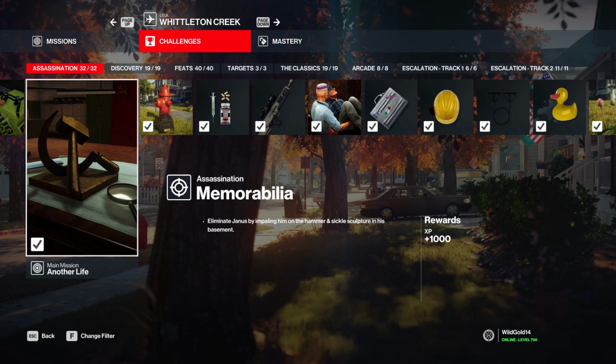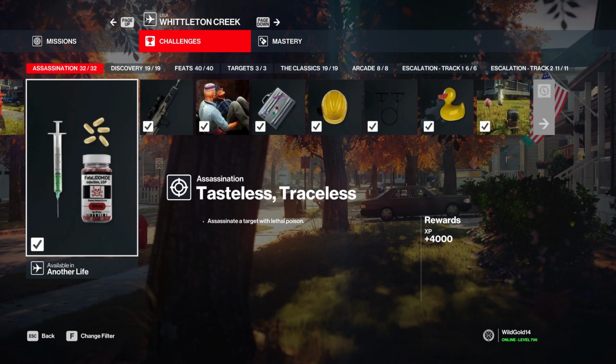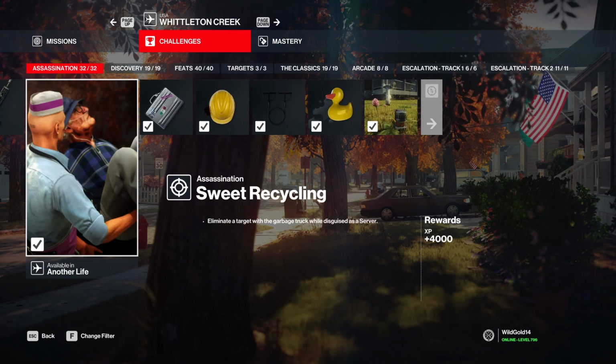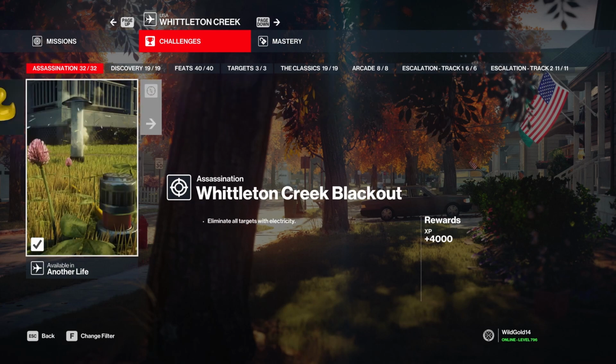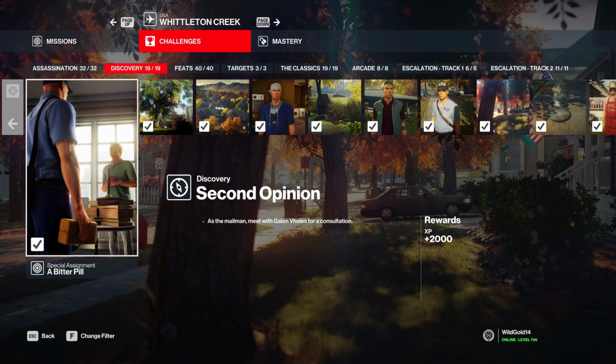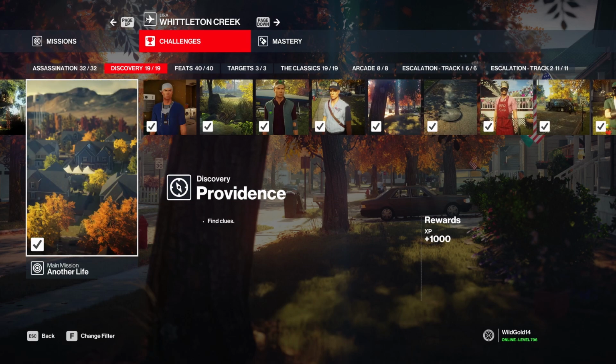This here is difficult. You gotta get him all the way to the basement with coin distractions. Basically, you put a coin on this thing, and then you just coin distract him to the basement, and that's gonna lead him down there. And when he gets right next to it, that's when you can penetrate him. But it does take some time. It's not easy to do. This is simple enough, the electricity one. Yeah, this is easy. This is again like a mission story for this guy, so it's pretty simple to do.